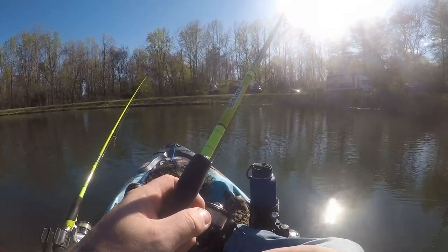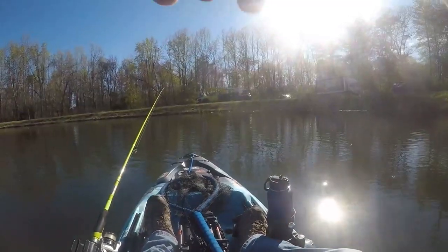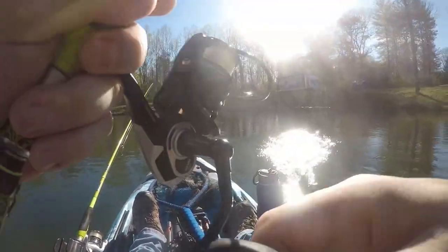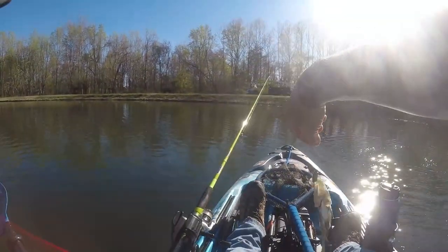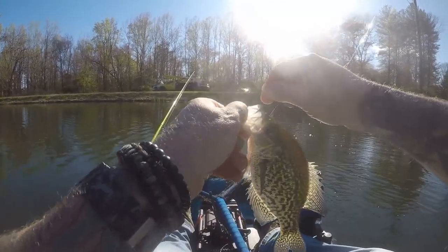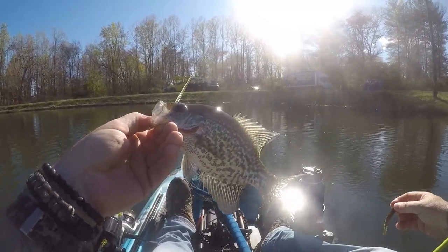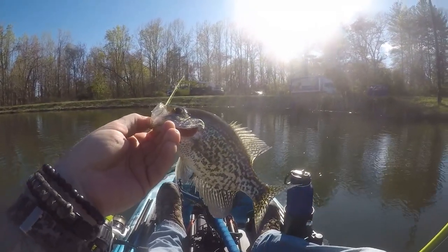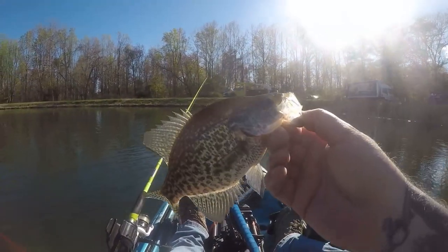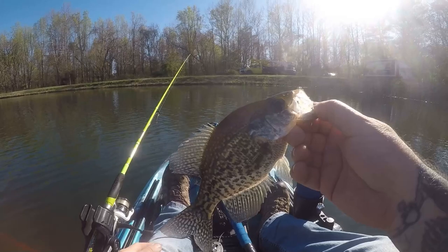Ooh, there's a bite. Oh, come on. Oh, got him. Another crappie. I found the crappie. Oh, we need a cooler. These are all good eating size. Nice, look at that. Nice one. I don't know, but I should have, because we'd be eating these.